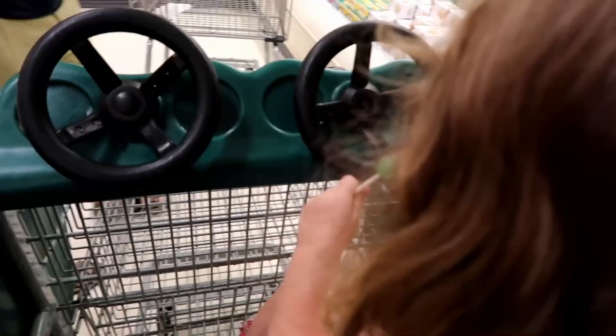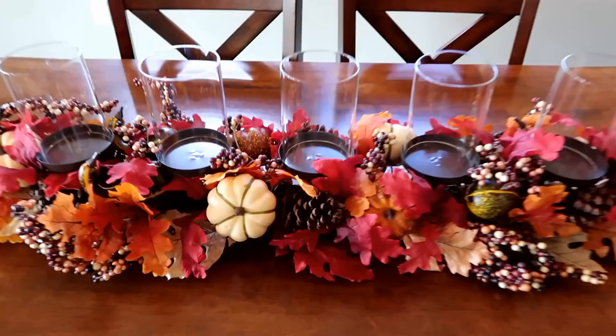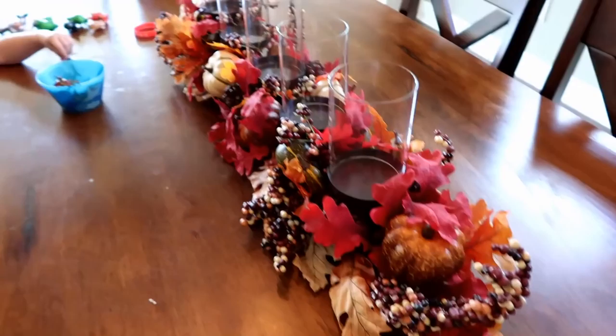Okay, guys. So we went shopping to get some fall decor for the house. We wanted to get a centerpiece for the table, and I found this. It looks so pretty. We have to get some candles for it. Never mind the grapes and the toys that are in the way. But it's really cool because it's got pine cones and pumpkins and gourds and things like that. And I'm eating grapes in the way. Yeah, you're eating grapes. Well, you're not in the way. You're at the table.